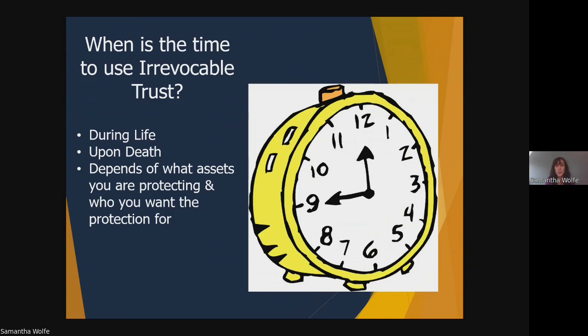The time to use an irrevocable trust is now, and the reason why is because there's a 5-year look-back period. The sooner you create the trust and transfer assets into it, the sooner the look-back period starts. The look-back period begins running the day you transfer those assets into the trust. So if you sign the trust document, set up the trust, that's not when the 5-year period starts. It starts when you actually transfer the asset into the trust.